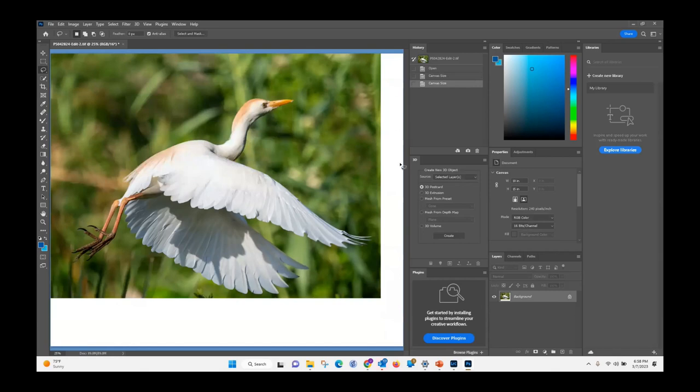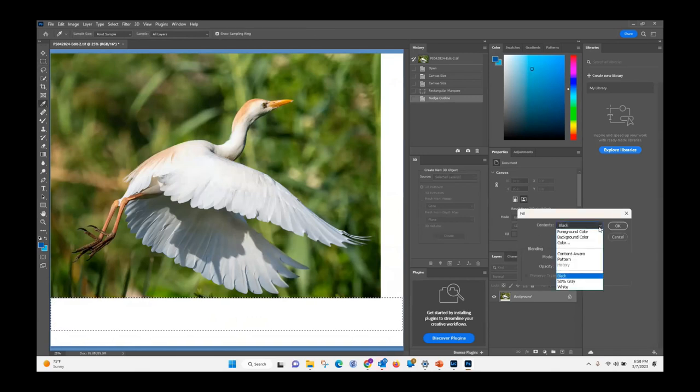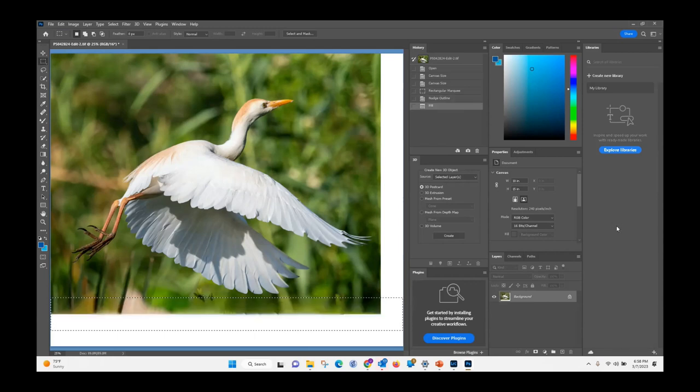And as you see now, I've got space on either side. Well, I just take this rectangular selection tool right here, and I'll do a content aware fill. Fill, content aware. There you go. You got some there on the bottom. I didn't quite get as much as I wanted, but I've got some. I'll go a little bit more.